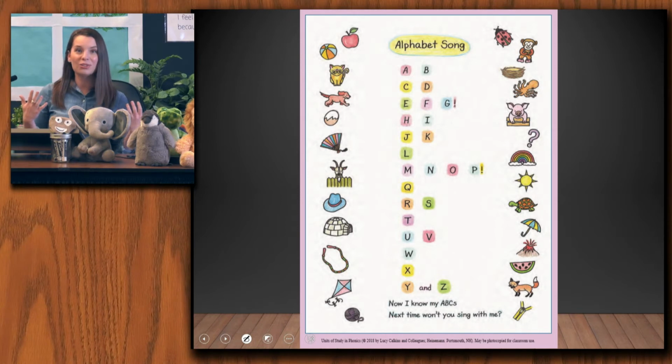So what we're going to do while we sing, and today Mr. Kevin's going to sing with us and you're actually going to be able to hear him. He got his own microphone. We're so excited. Yes, I did. So, oh, there he is.